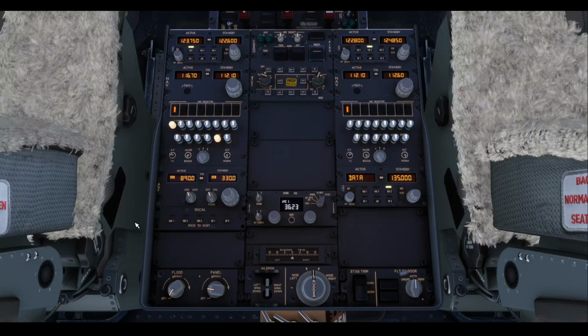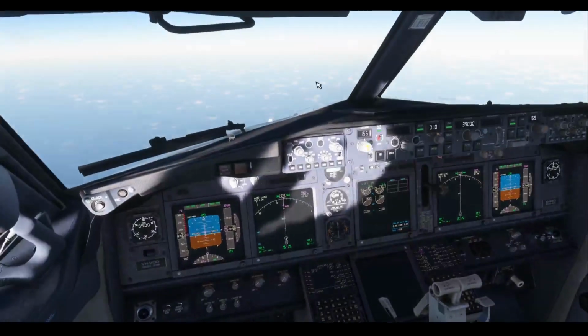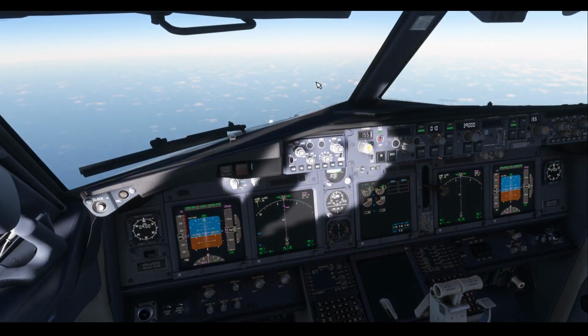MX-161, now tracking maximum speed. MX-161, thanks. Hold the max speed until 9000 and then profile speed. Max speed to 9000 then the profile. Should have brought the Concorde. Thanks, mate.